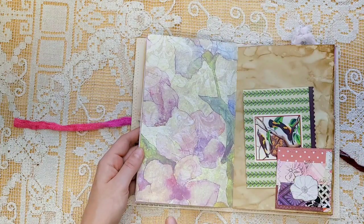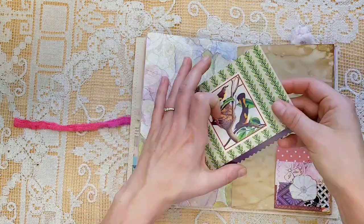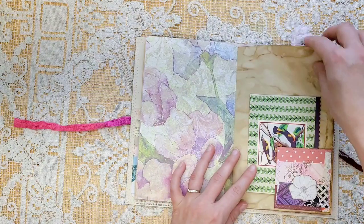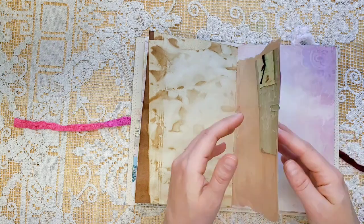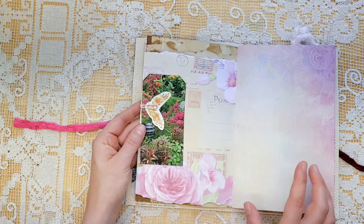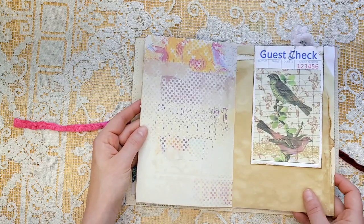on Etsy. This is from Blooming African Violets. We have a collaged text spot with a little Hallmark greeting card. My mom gave me that. This has texture paste using a script stencil on that. Joanne made this little tag, and then that's a sticker you can use anywhere. Joanne gave me that digital guest check as well.